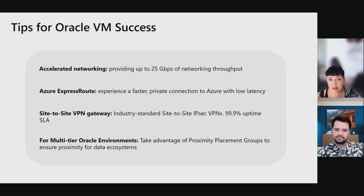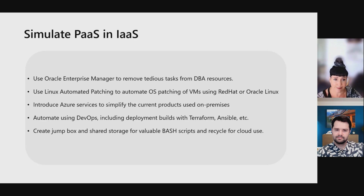And then for multi-tier Oracle environments, it's important for us to use proximity placement groups. That's letting Azure know that this application tier and this database tier, or maybe this other database that has DB links between it, are all acknowledged as being connected, and Azure knows about that. So it's one more step of making sure that you get really good performance from Azure. We also like to simulate PaaS for infrastructure as a service, and you may not have been aware that we could do this.